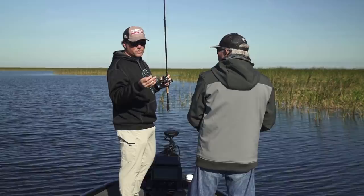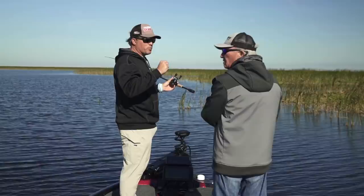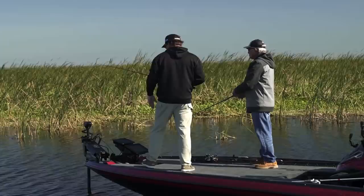But what I like to do is, especially on these high pressure, crisp mornings, those bigger fish a lot of times will be sitting on these little points, little point reeds like that. I'm gonna Power-Pole down right here. Power-Pole down.